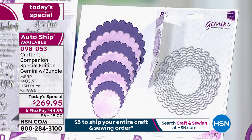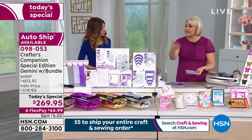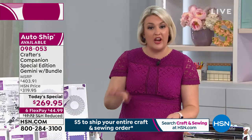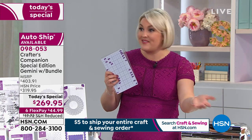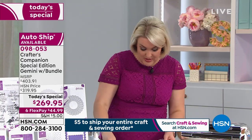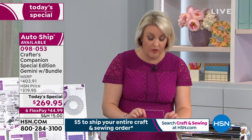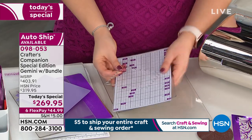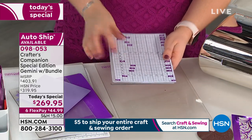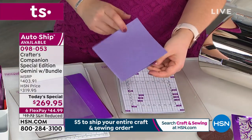Now, what I'm going to do is use my Gemini Junior plate, so that those of you who have the Junior and are adding the large one to your collection can use the Junior plates you've already got to get more life out of them. If I take just one of the dies from this collection, you might think it's just a regular thin metal die, but couple that with the pressure in the Gemini, and all of a sudden we can create shaped cards by cutting through multiple layers.